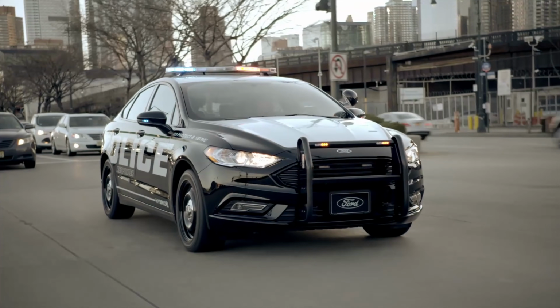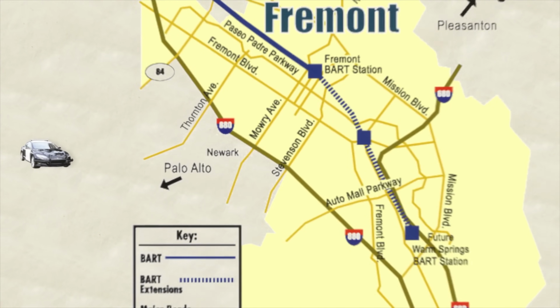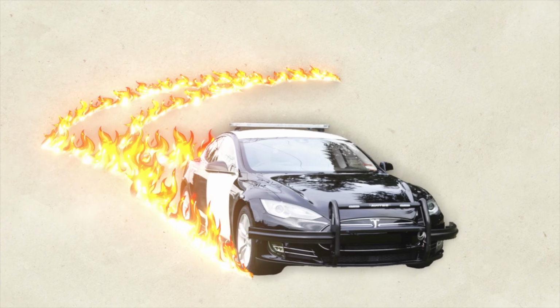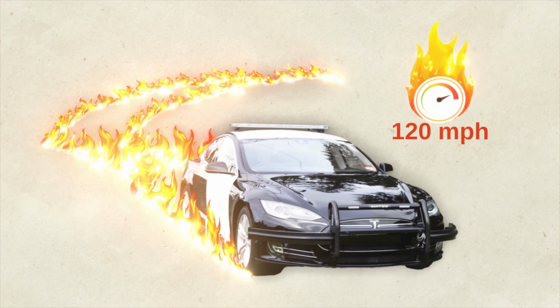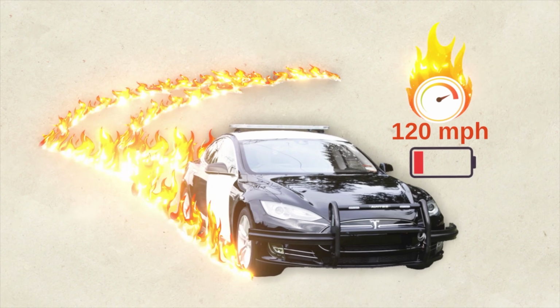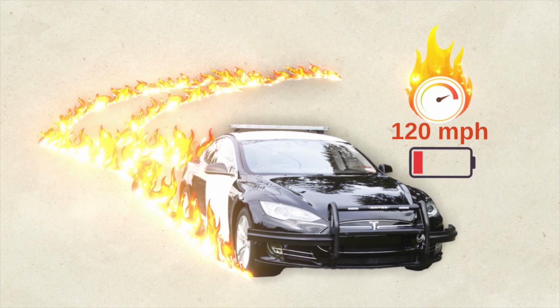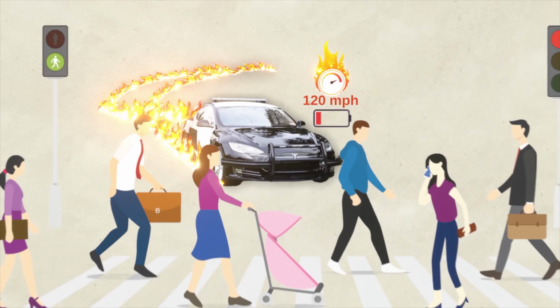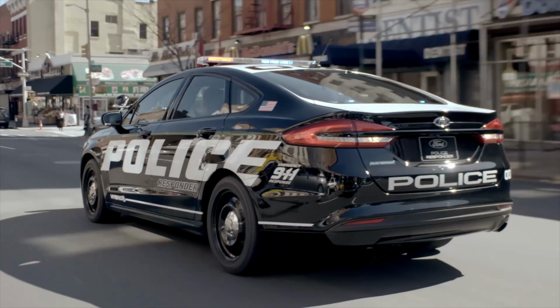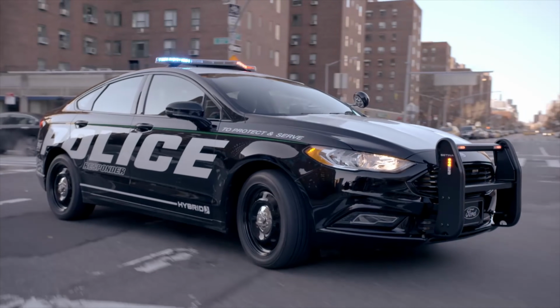You heard right. Police departments are now testing EV vehicles. One officer in Fremont was in hot pursuit in his Tesla doing 120 miles an hour on the freeway when he realized he was down to 6 miles of battery charge. He called for backup, but lucky for him, the chase was abandoned in the interest of public safety.